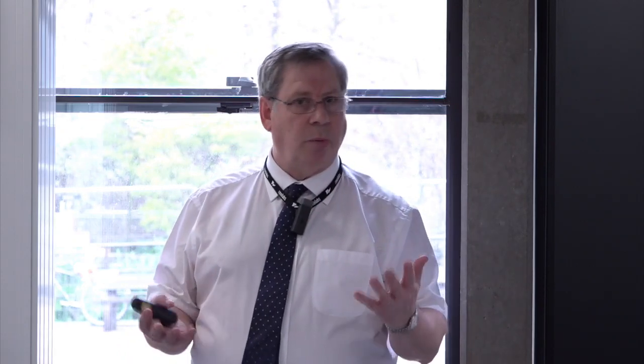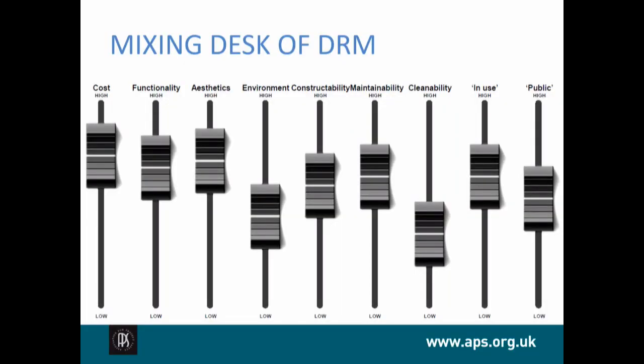I was talking to a friend of mine who's the CDM advisor to the RIBA, and we were talking about how we might communicate this concept of so far as reasonably practicable. I was thinking about a mixing desk at the time. So we have the mixing desk of design risk management. The higher up the sliders are, the better the solution. But the sliders are linked. So when you push some sliders up, other sliders come down. You can't have all the sliders at the top.